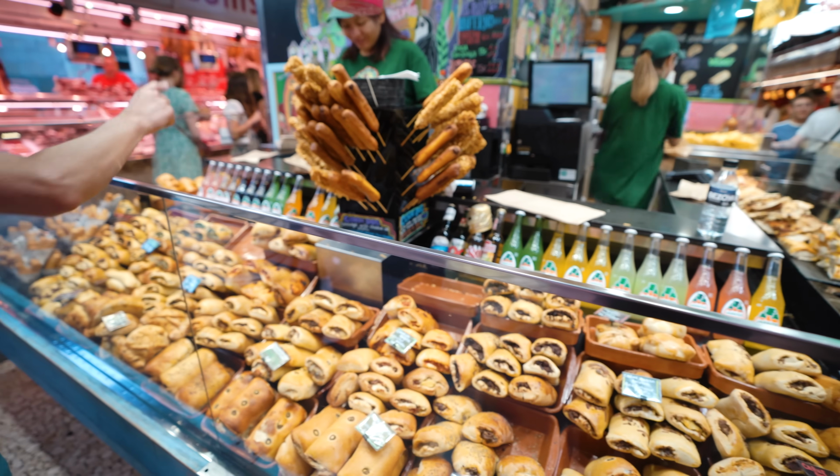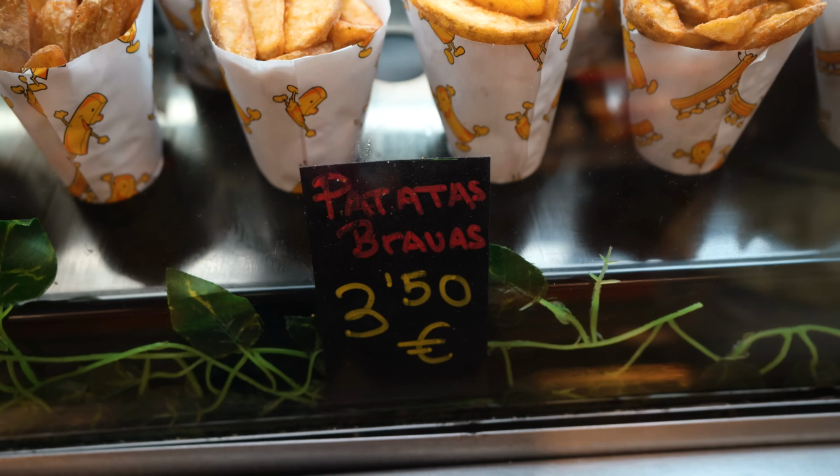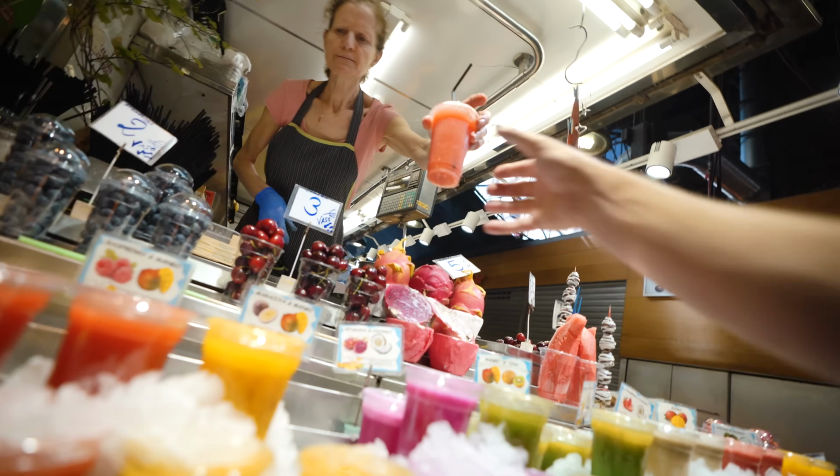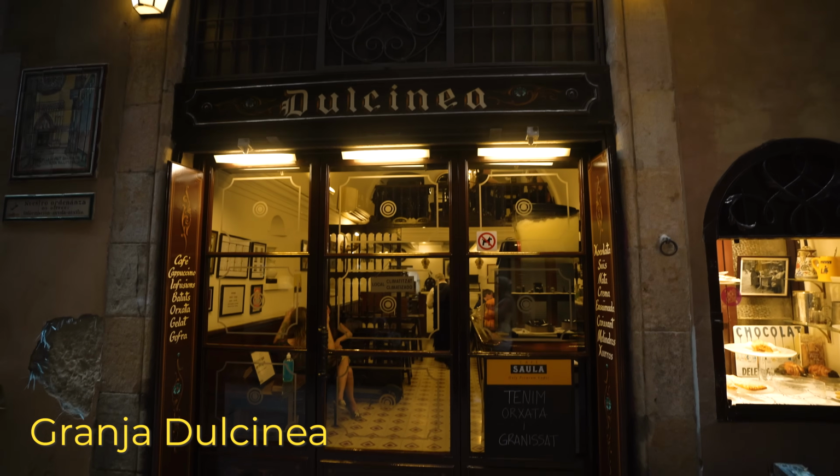That market was one of the best that I've ever been to from around the world. All of the food was delicious and also so incredibly affordable. I think I spent around 12 euro and I am so full. And now we're gonna even get some more food and get some churros. This is the most recommended churro spot to go to. Excited to try this out.